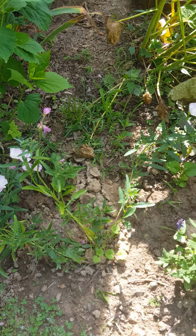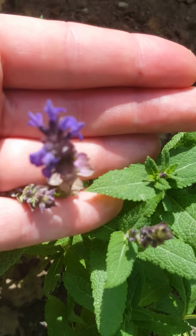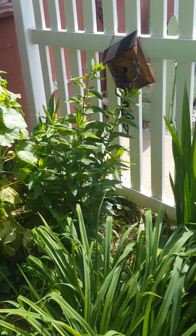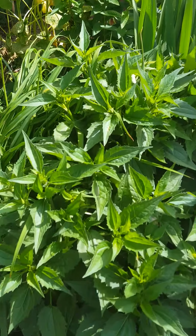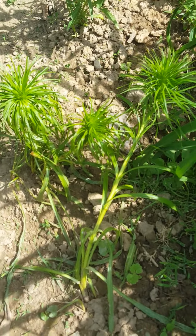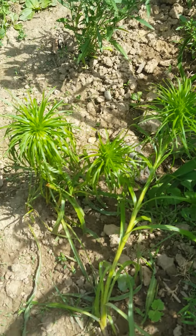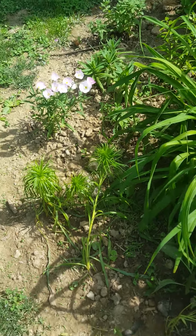Got primrose, salvia. More hollyhocks, phlox. Phlox there, gladiolus, black-eyed Susan. And my poor little liatris that keeps getting beat up by the water hose in the gate here.